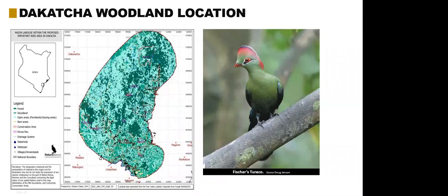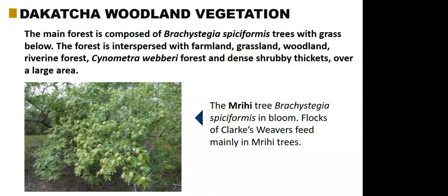And within that area, the forest is characterized by different types of mainly Brachystegia species, or what you would call the Miombo type of woodland. It's the northernmost part of the Miombo woodland, which stretches from areas in Zambia, Tanzania into Kenya, and also has other species like Xenometra, which is good and suitable habitat for the endemic Scops owl. And mainly the Brachystegia woodland is the foraging area for the Clark's Weaver.